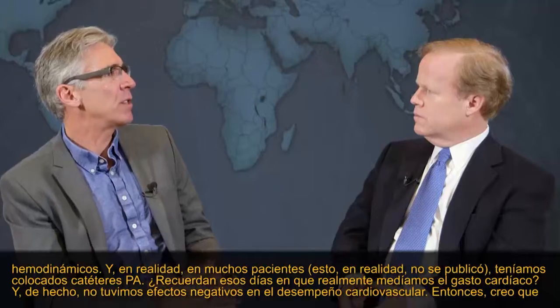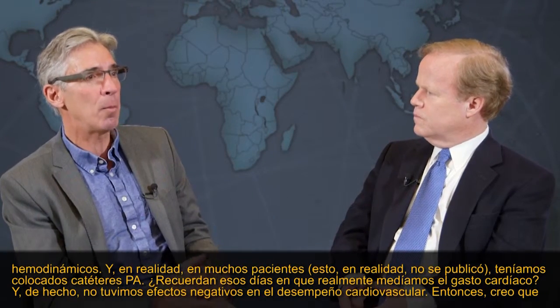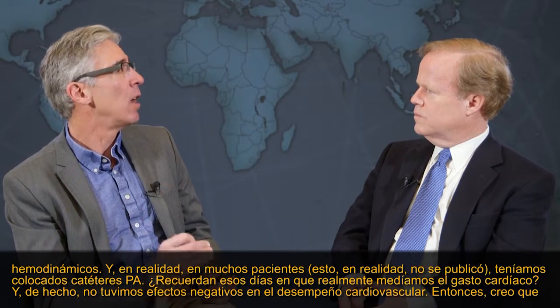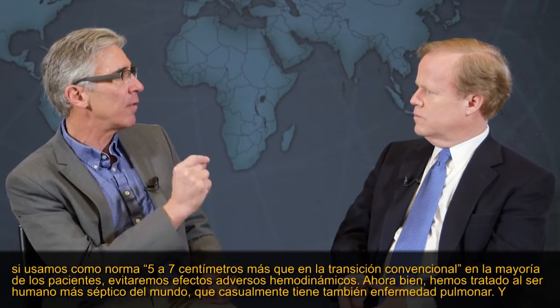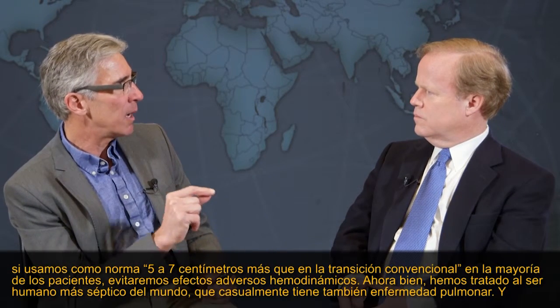And in fact, in a number of patients, this is actually unpublished, we had PA catheters. And remember those days when we actually measured cardiac output? And in fact, we did not have negative effects on cardiovascular performance. So I think that if you use the 5 to 7 centimeter higher than conventional transition rule, in most patients, you will avoid adverse hemodynamic effects.